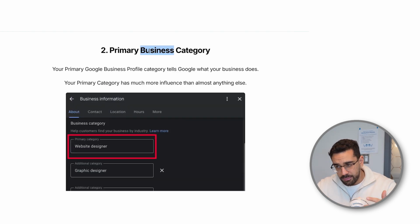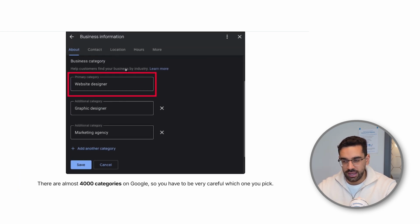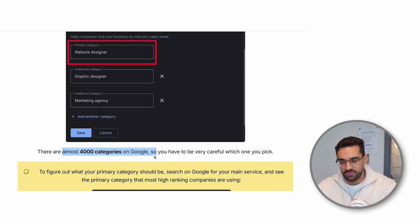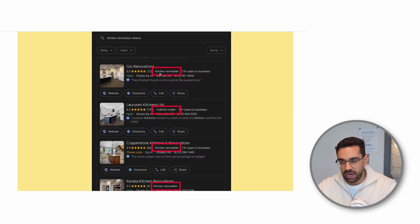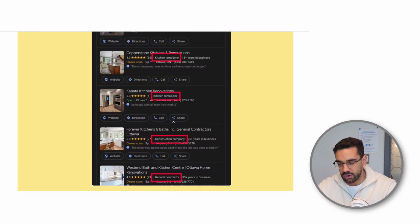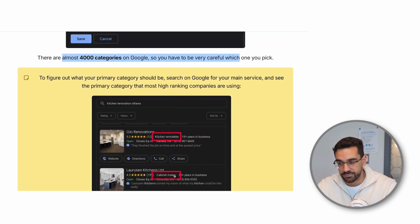Second thing, primary business category. Your primary Google Business Profile category, this thing here, tells Google what your business does. And this has so much influence, right? It seems simple, but there's almost 4,000 categories on Google. So you have to be very careful which one you pick. If I'm a company who specializes in kitchen renovations, I should choose the kitchen remodeler one, not a generic construction company or general contractors, right? You need to be super specific about this.